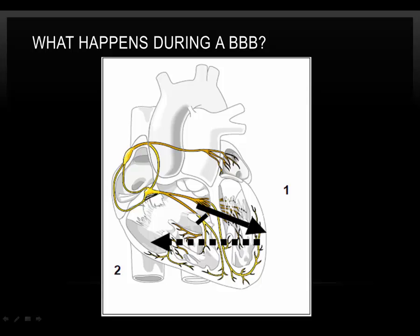Some bundle branch blocks only occur during fast heart rates and can have defined start and stop rates. Nonetheless, a bundle branch block represents an increased severity risk for complete heart block, hemodynamic compromise, and of course sudden death when associated with an MI due to the proximal occlusion of the left anterior descending coronary artery.